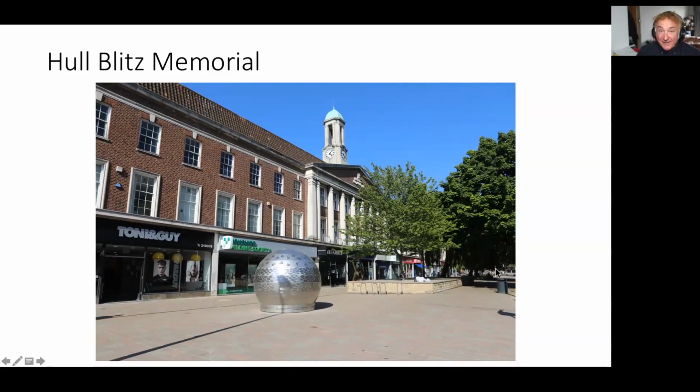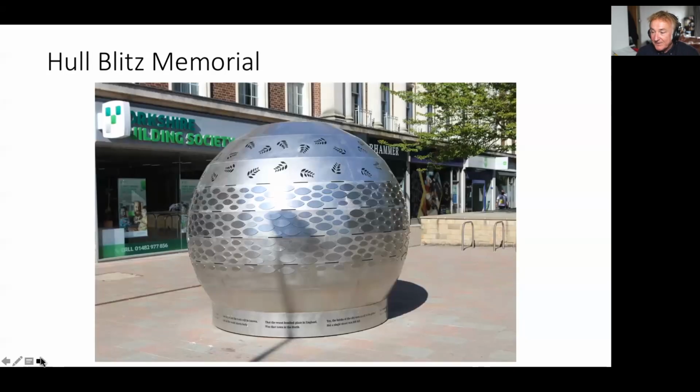Again, this leads up into Queen Victoria Square up there, and because it's all pedestrianised, there's nothing really down here. As you can see, there's a building society, the hairdressers and things like that. So there's nothing particular to see down here apart from this. This is a stainless steel globe, which is a memorial to those who died in the bombing raids on Hull. I think it's sometimes called the Hull Blitz Memorial.